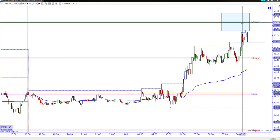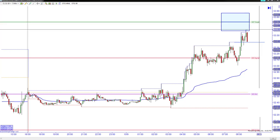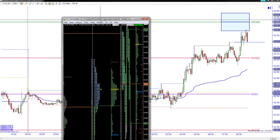So the question becomes, how do you understand where to get in exactly, when to wait for tick precision, and when to go ahead and go at the front end of that zone? All right, well, I'm going to tell you exactly how we did that today.